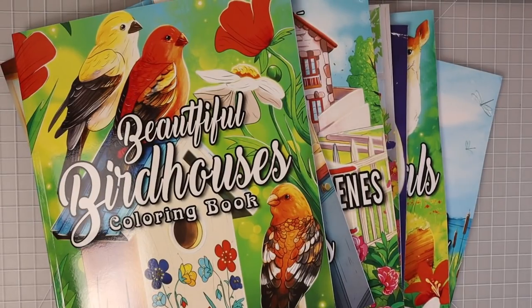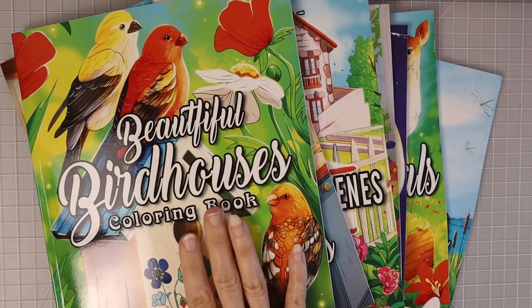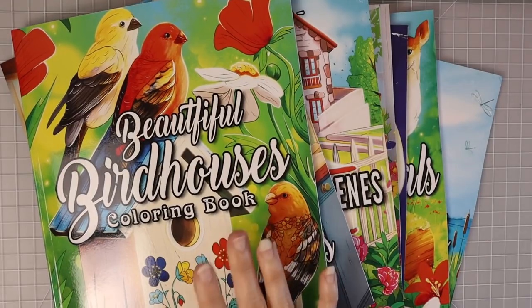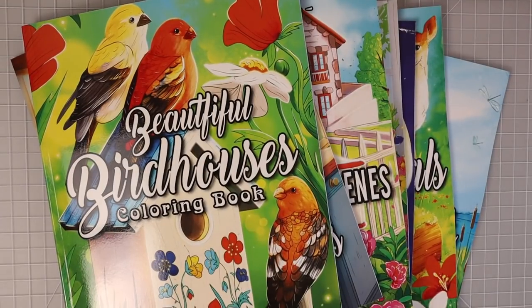I recently did a video called My Top 5 Colored Pencil Tips for Beginners. And in that video, I had featured one of the pages from the inside of this book. And so many of you went out and purchased this book right away. So I reached out to Coloring Book Cafe and they were willing to send me all of these books.